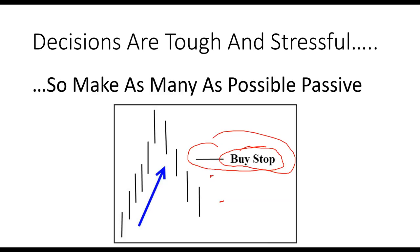Well, that passive decision is a lot easier for me than making that active one, because I guarantee you I'm going to be that little paranoid guy watching that market, trying to outsmart that market.